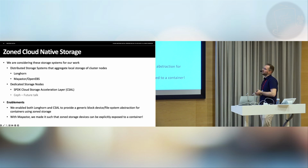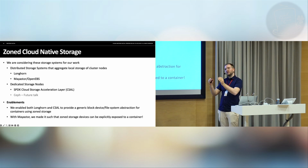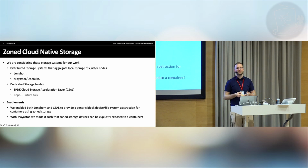So what do those container storage interfaces or drivers give you as a user? Longhorn and CSAL will provide you with a generic block device or file system abstractions, using a zone storage device underneath if you choose to use those. With Mayastore, we made it such that zone storage devices can be explicitly exposed to the container. We will see that in the live demo later too.